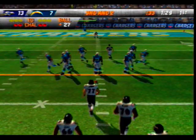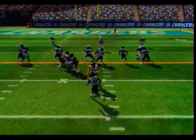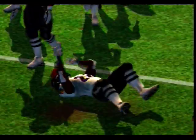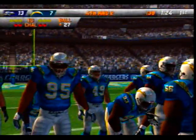Third and 2. Ball on the 27-yard line. Big stop right here. Little misdirection. Kelly makes the stop, and they'll be short of the marker. Good tackle by the defensive end who sliced his way through and stopped him a yard or two shy of the first.